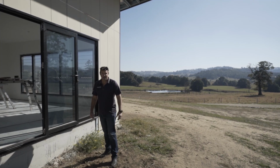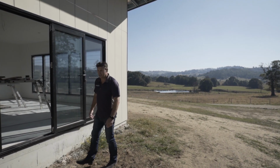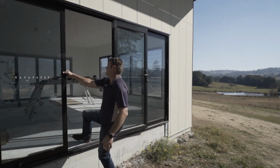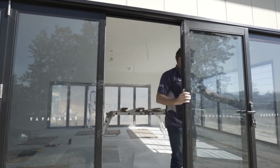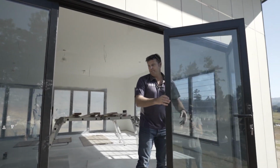This is our casino design. Obviously it's still under construction. We just want to show you a couple of the nice little features on here. So we've got some nice bifold doors here. So these open right up.